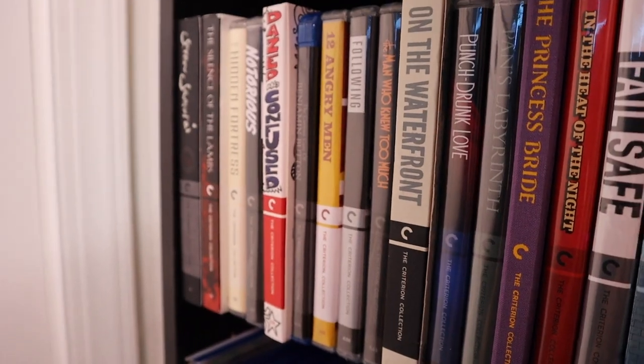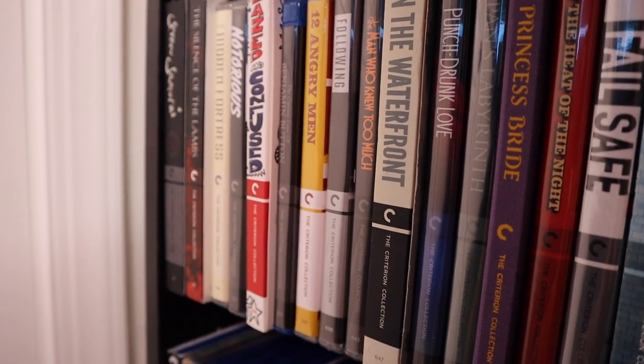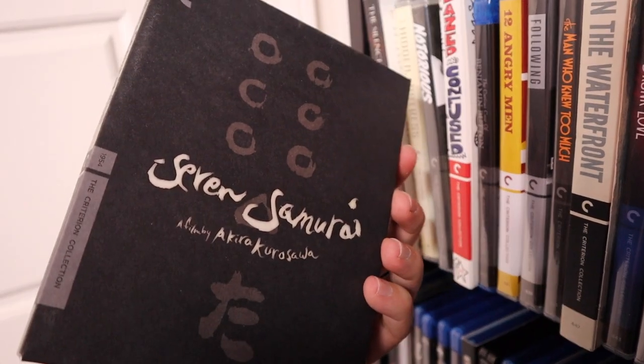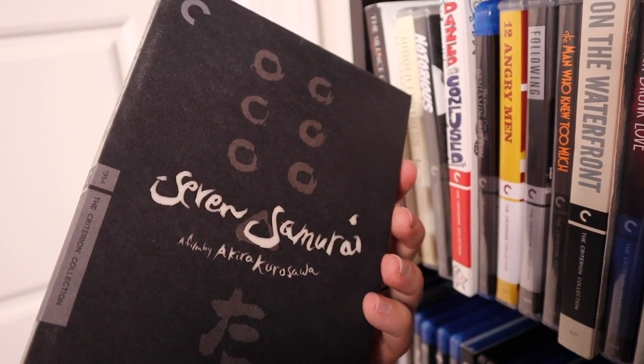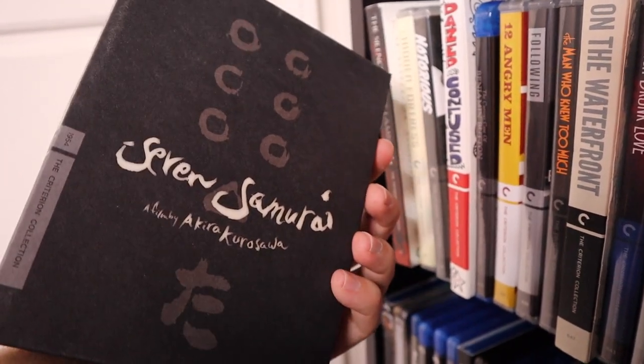And the last section on my shelf is my Criterion section. I did blind buy some of these. I'm kind of picky and choosy when it comes to those anymore. So first up, we've got Seven Samurai, a movie that you just have to watch at some point in your life. It is phenomenal. It's inspired countless stories that kind of took the plot of this movie. It is a must-see epic.